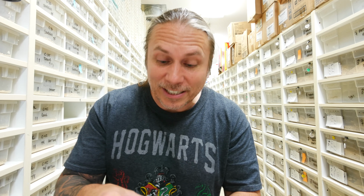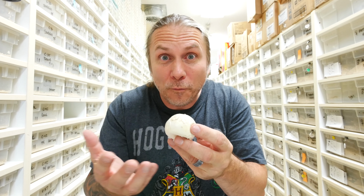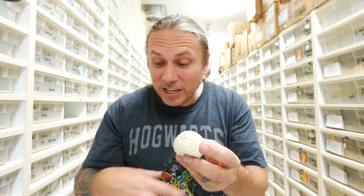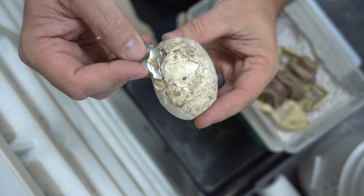But I just noticed, guys, that there's actually an egg in here that hasn't hatched yet. So what do you say we go ahead and cut it and find out what's going on? Hopefully there's not a problem, because I've talked to you about this before, that sometimes when the entire clutch is hatched out and there's one egg left, there could be an issue. But we're gonna find out right now. And here we go.